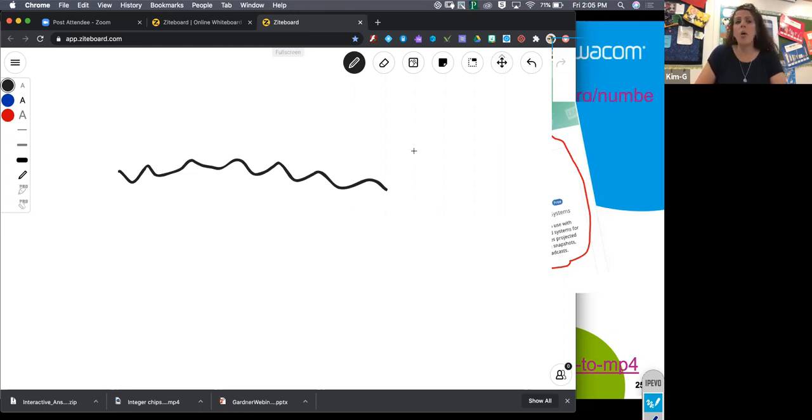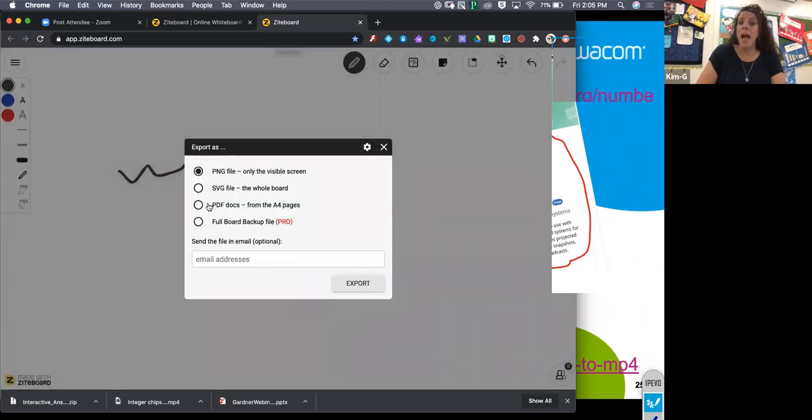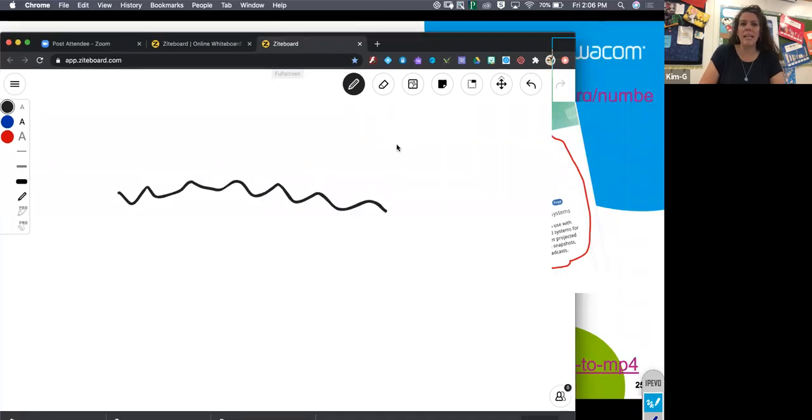So after you've taught your whole lesson, the other nice thing about the free version of Zeitboard is it does allow you to export your lesson as a PDF, and then you can put that PDF into your learning management system or on your web page, and then the kids will have access to the lesson. You can't save a whole lot of files on the free version, but if you've got them in PDF, you're pretty much okay.